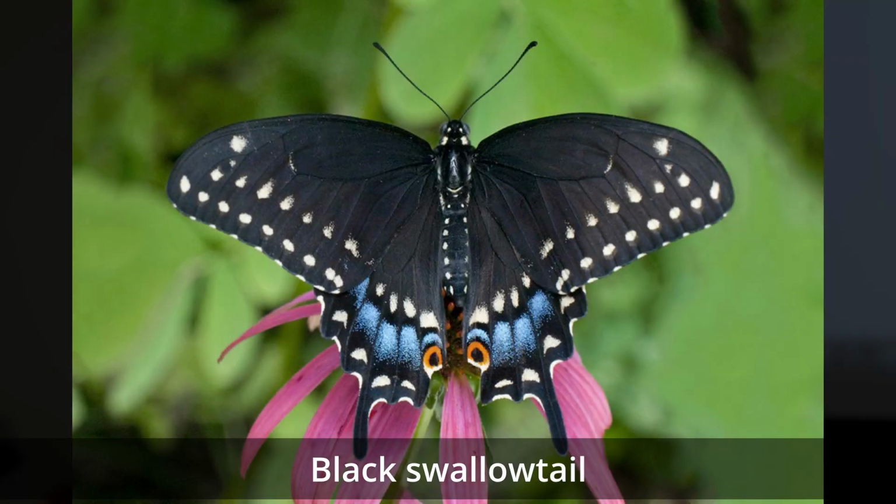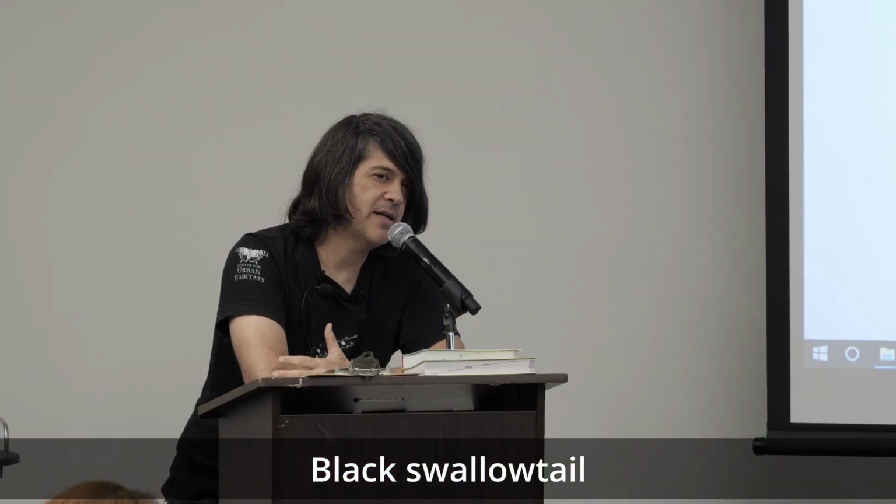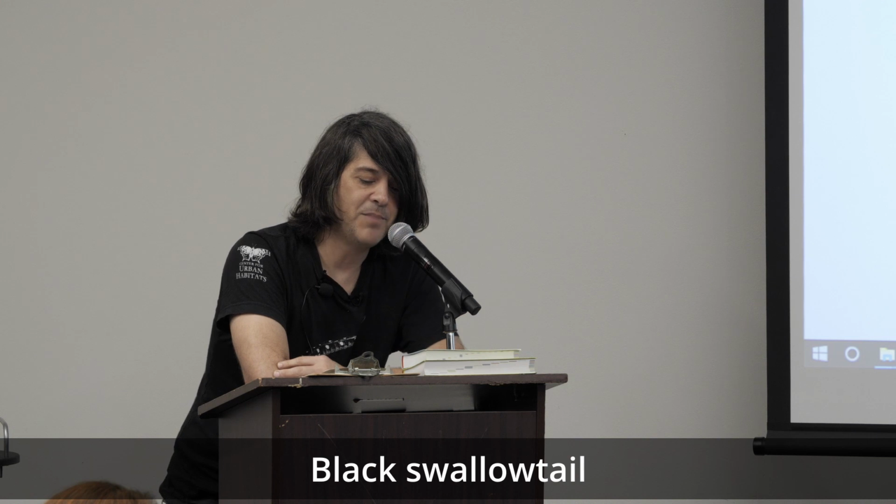We're going to look at the black swallowtails. There are actually 5 species of black swallowtails in the Houston area. We're going to look at 3 of them. Female tiger swallowtails can be black sometimes, quite often, but we don't get those in our park that often, so I'm not going to talk about them. This one is the black swallowtail.